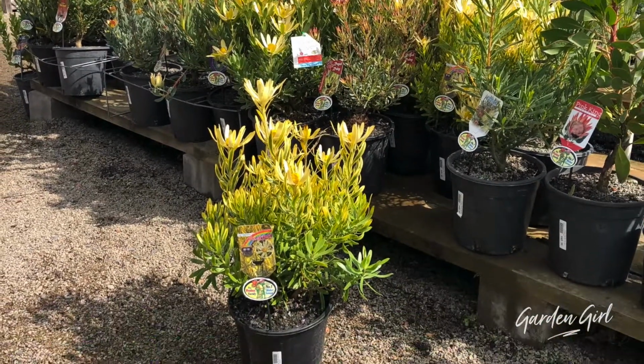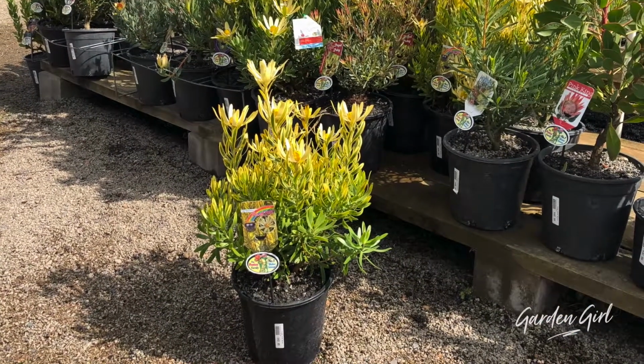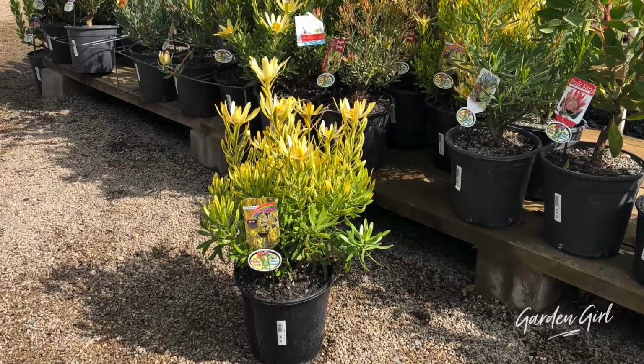Is that a native or isn't that African? It's sort of African, you could say, but we put it in our native section. It looks so native. They're great for specimens. You'd pot that up next to the pool or something like that. Gorgeous, and really hardy as well. So that's a semi-native.